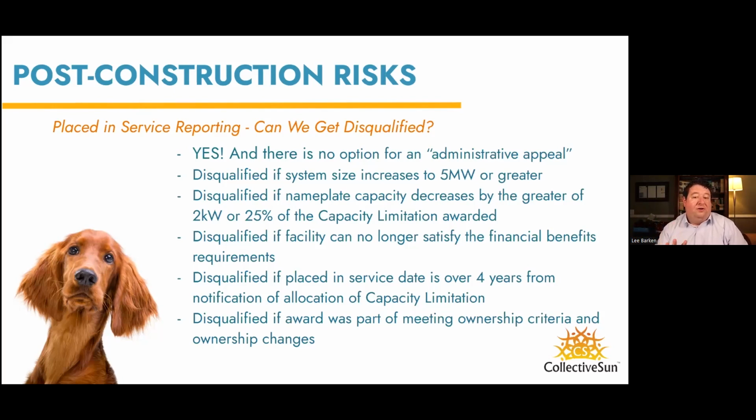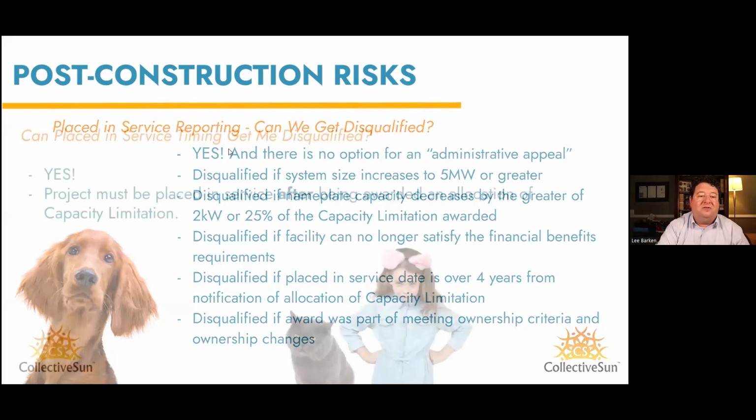You have 4 years to build this thing. So if it takes more than 4 years, you're disqualified. And then if you got your award because you made a claim that you're on the A list, and now you're no longer on the A list by the time you place it in service, like, I don't know, you lose your 501c3 status, or for some reason, you no longer meet the same criteria that you did at the time you applied, you could lose your bonus adder allocation in those circumstances.